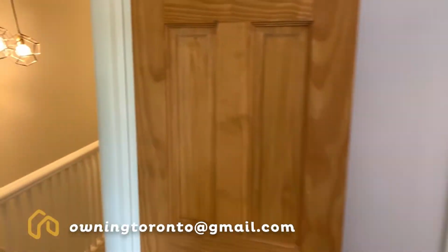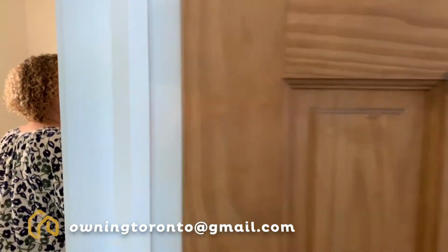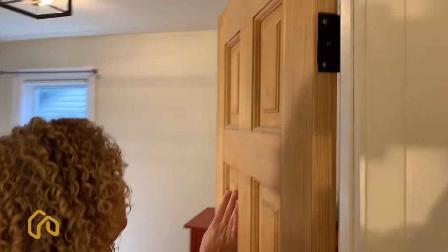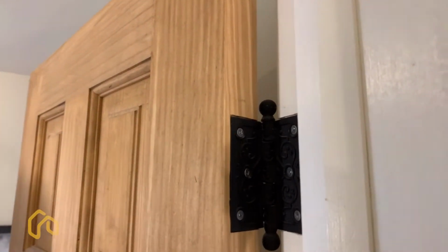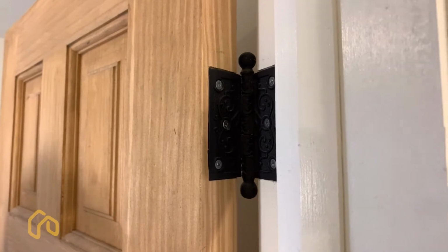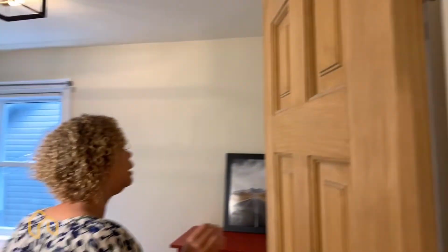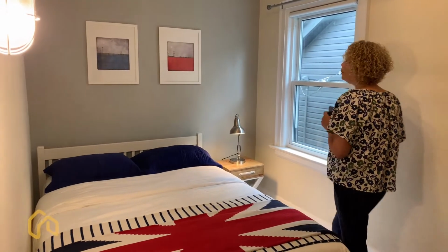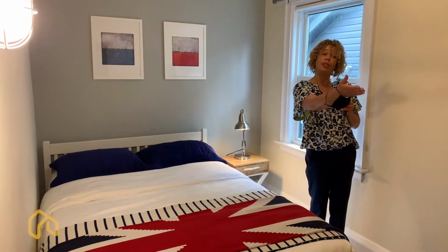Yeah, decent sized closet. New doors on all 3 bedrooms up here. True, and an interesting detail to the hinges. Yeah. So definitely keeping the charm of the house throughout. Yeah. It's really a good idea to keep it interesting. Again, another bright room. There's also a closet just behind you.